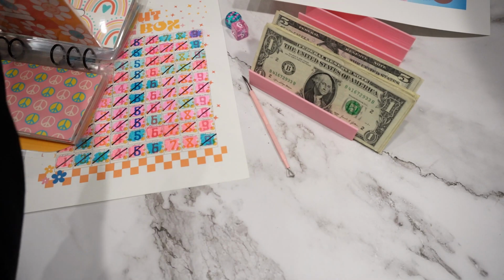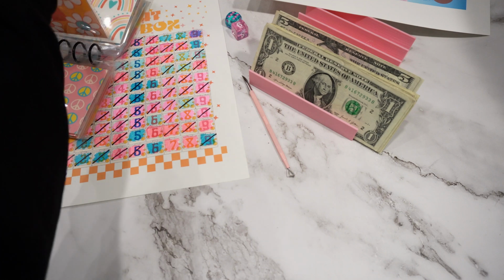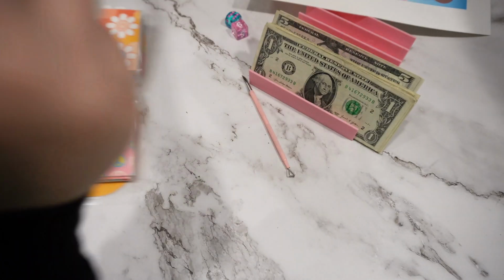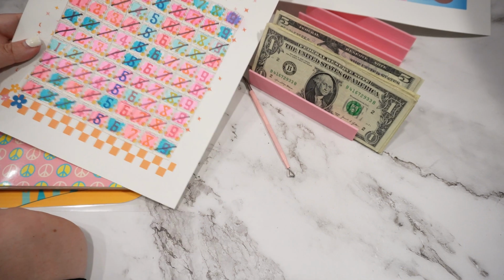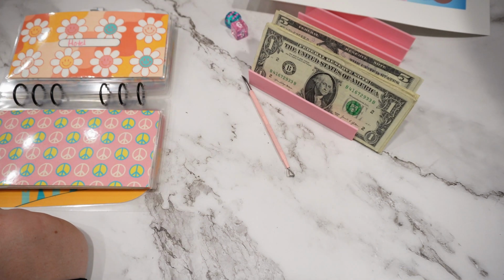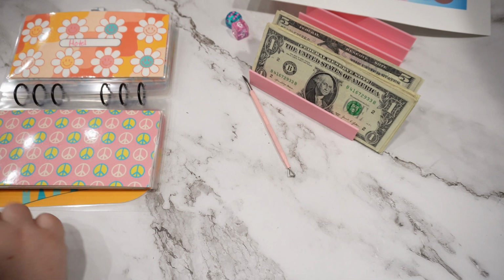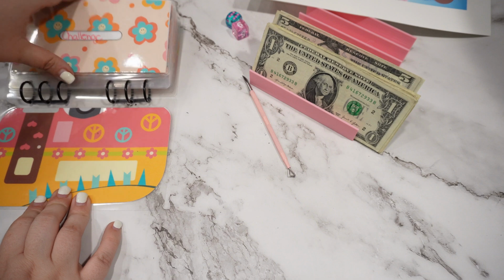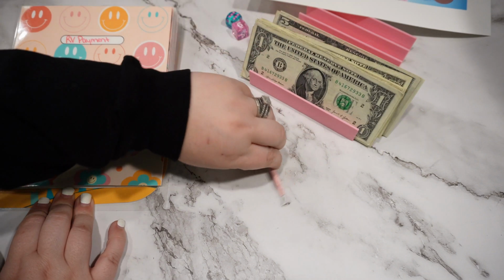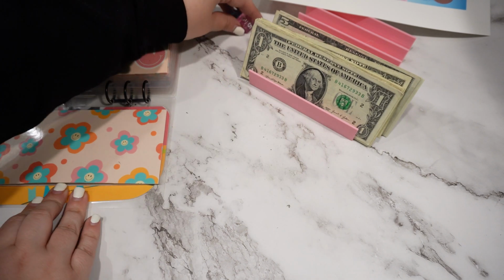$350. That is so exciting. So this one is done. I will definitely have to reprint or print a new one because we've now used this one twice. We've marked it out. We've done literally everything to it. Nothing else can be done to it. So now let's put these away. Let's use the randomizer.